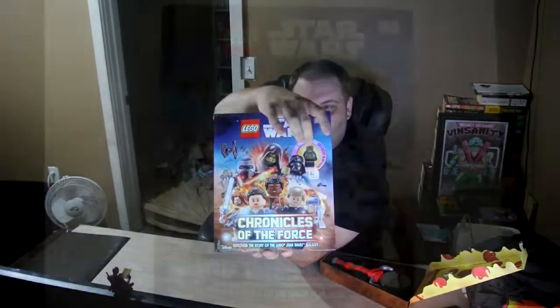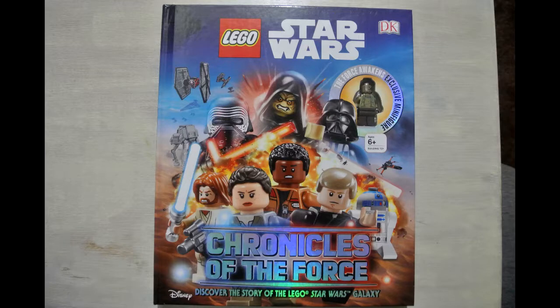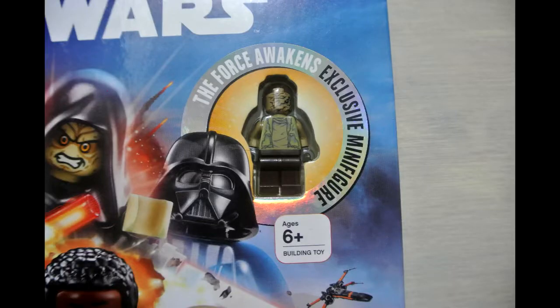Wow, that is fantastic. Looks like this is the last item out of the box. This is a book. It is a Lego Star Wars Chronicles of the Force book, and it's got a little Lego figure right there. Who is that? I don't know, the face looks all torn up. The Force Awakens exclusive minifigure, but I'm not sure who that is. Oh wow, half the book is just cut out. Like, it's just the front cover. I feel kind of gypped on that one.